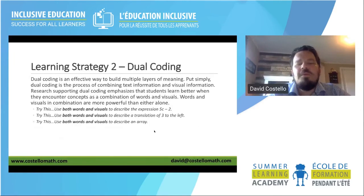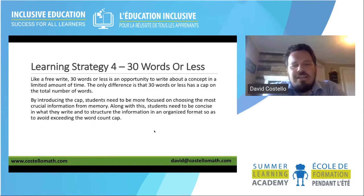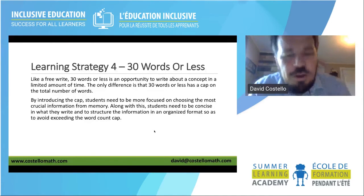One other learning strategy would be 30 words or less. Similar to a free write, 30 words or less is an opportunity to write about a concept in a limited amount of time. The only difference is that 30 words or less has a cap on the total number of words. By simply introducing this cap, students need to be more focused on choosing the most crucial information from their memory.